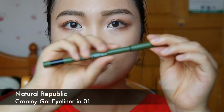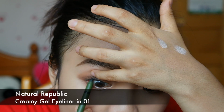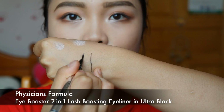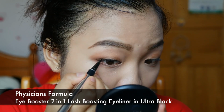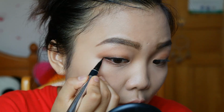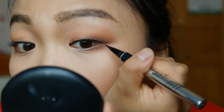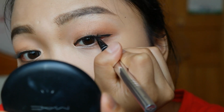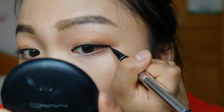For tight lining my eyes, I'm going with Natural Republic Creaming Gel Eyeliner in 01. Then I'm using Physicians Formula Eye Booster 2-in-1 Lash Boosting Eyeliner in Ultra Black to make a little small wing. Just take your time when you're doing eyeliner. And I'm just gonna fix my brow a little bit here.